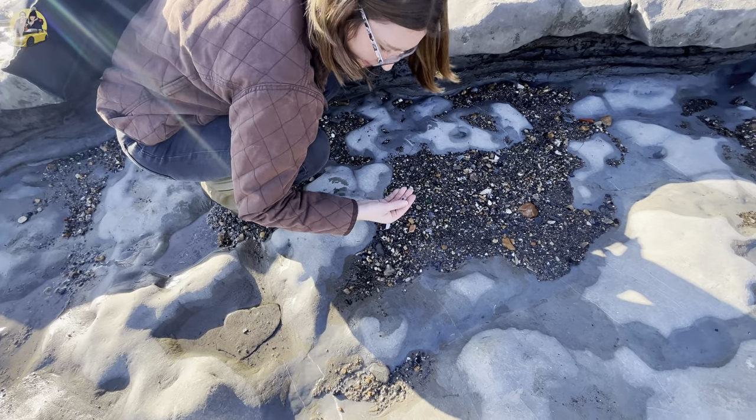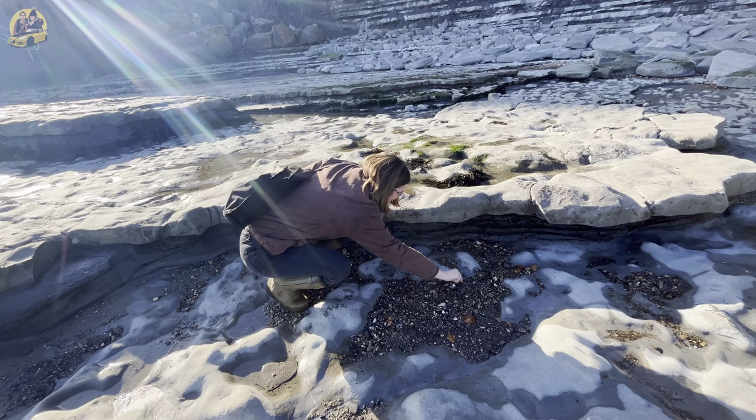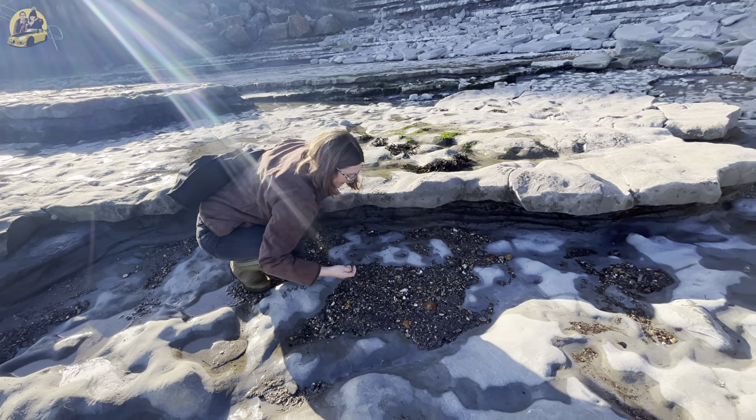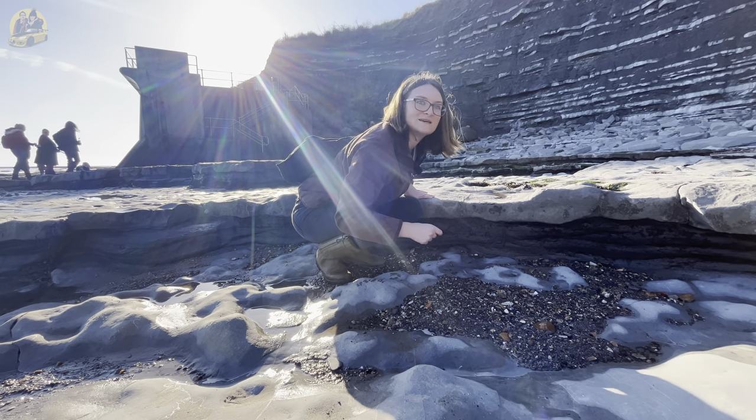I wouldn't bother looking in there. I'm not looking for fossils. Oh, you've done that thing where we come on a fossil hunt and you're looking for things that aren't fossils. Yeah. Go on then, what you found? I'm finding bits of sea glass.